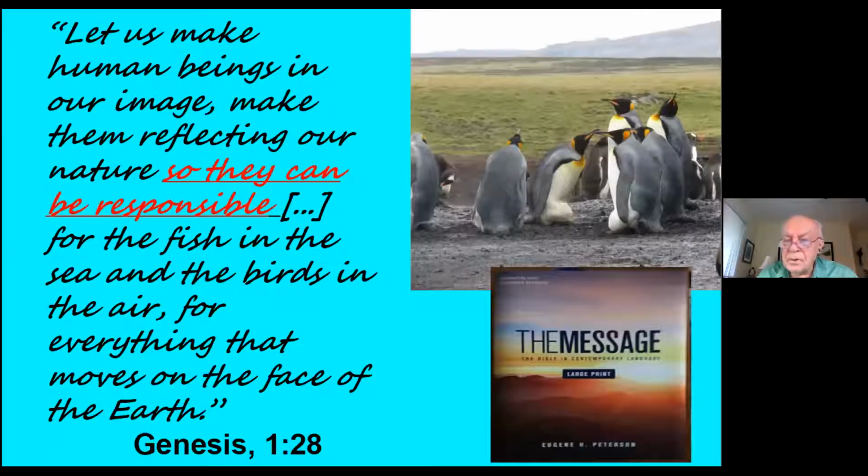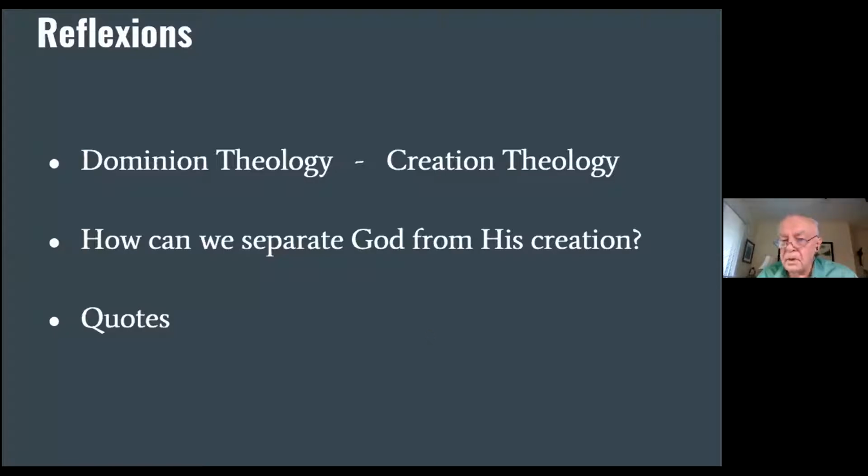What is my favorite interpretation of the Bible? One of the recent ones, by Eugene Peterson, is not a direct translation but a true interpretation, and it puts Genesis 1:28 as: let us make human beings in our image. Notice the human beings, not man. Make them reflecting our nature so they can be responsible for the fish in the sea and the birds in the air and everything that moves on the earth. Emphasis on so they can be responsible. Food for thought that I leave with you.